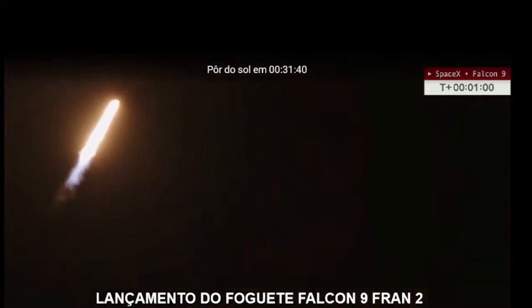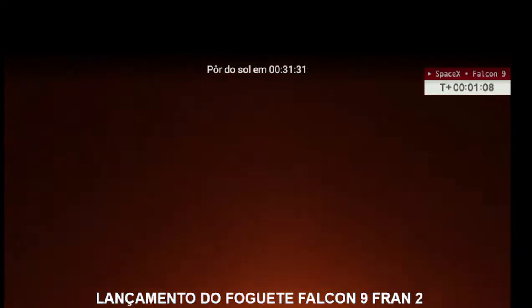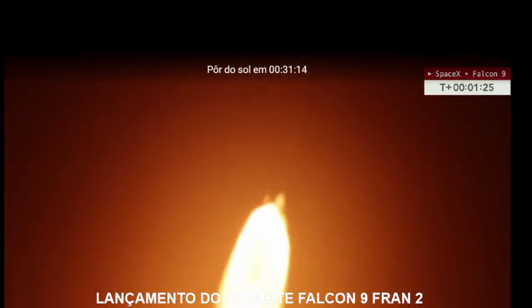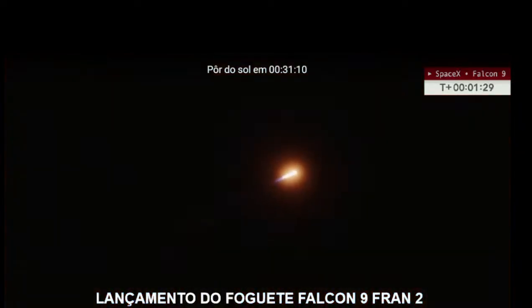Booster is throttling down as the vehicle is approaching max Q. Standing by for the call for max Q, the point of greatest aerodynamic pressure on the vehicle. Vehicle now traveling faster than the speed of sound, more than a minute into flight. We're coming upon 3 events in fairly rapid succession, starting in about a minute. We'll see first stage main engine cutoff, or MECO. That'll be followed by stage separation, and then second stage engine start.